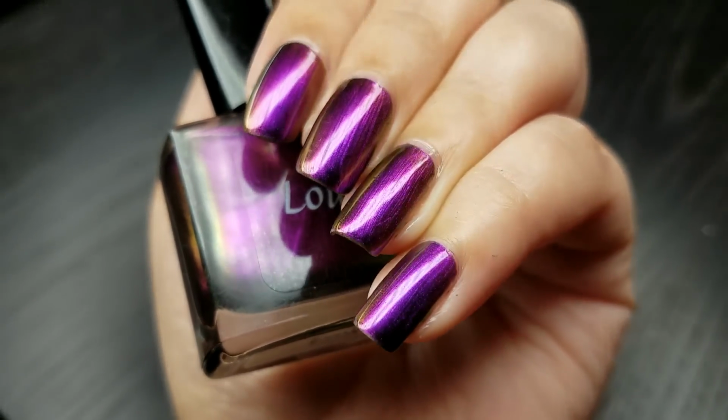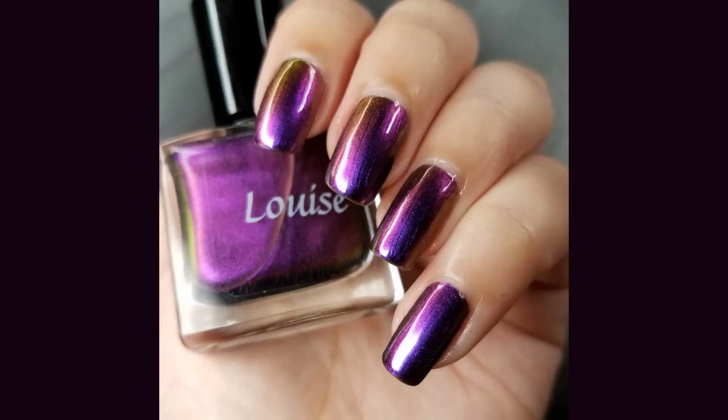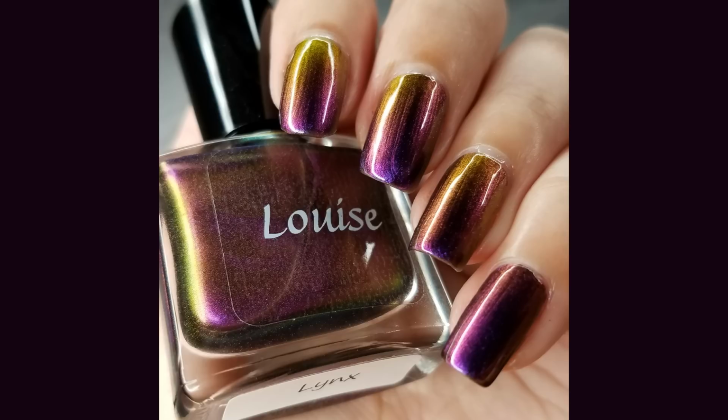time, just under regular lights, going about your regular day, if you're not trying anything too hard, you're just gonna see it flip from the purple to the pink to the reddish. The green would only come through at a very extreme angle. Other than that, it's a very beautiful polish, opaque in 2 coats, and on all my swatch photos, you're seeing 2 coats with the top coat of Lynx.